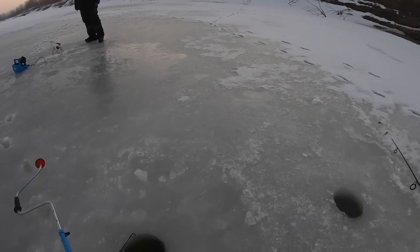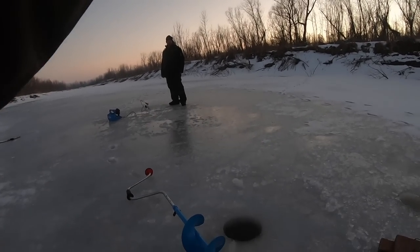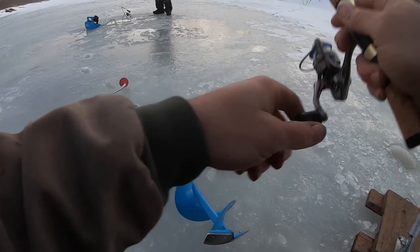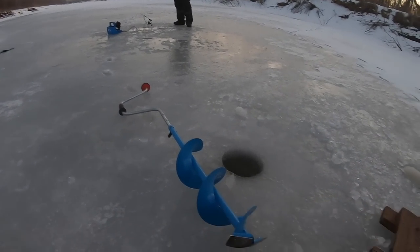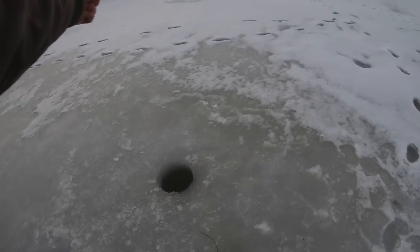I'm surprised they still run through. They still run through my area. He's over there double fisting, guys. Did he eat that? Yeah. Oh no. That one's gone. Oh no. You might just let him have it.